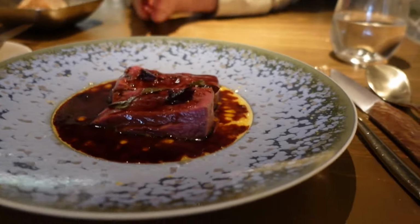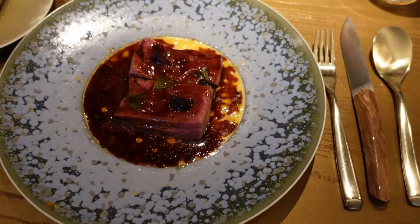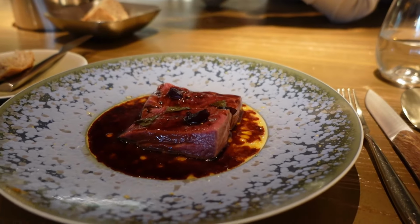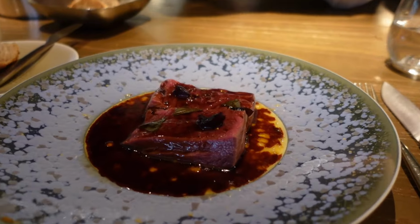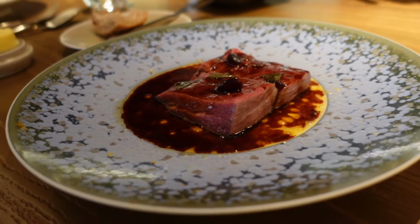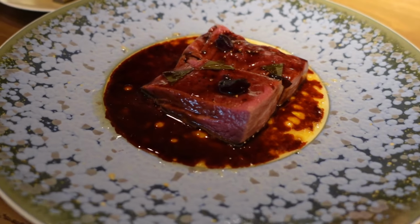Here we have the poached beef. This is new. So it's poached in a broth made with sakura leaf with a bit of kirsch, an alcohol made with cherry. The sauce is basically a reduction made with sherry vinegar and beef jus. And on top, those little leaves are the sakura leaf. It's gonna give a bit of saltiness into the dish. Sakura is the leaf of the Japanese cherry tree. Oh, okay. It's a nice taste. Thank you.